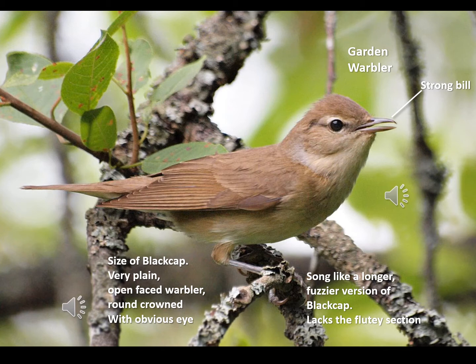One of the best ways to identify it is that it's a rather bland looking bird but with a rather large eye that stands out, and it's roughly the size of a blackcap, and it tends to be in similar kinds of habitats, and it also is a bit lumpy when it's moving around the vegetation, so it's not got the elegance of, say, a leaf warbler just zipping about. That might help you to identify it and come to the right conclusion.